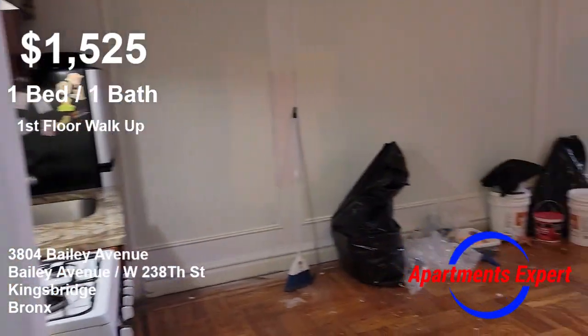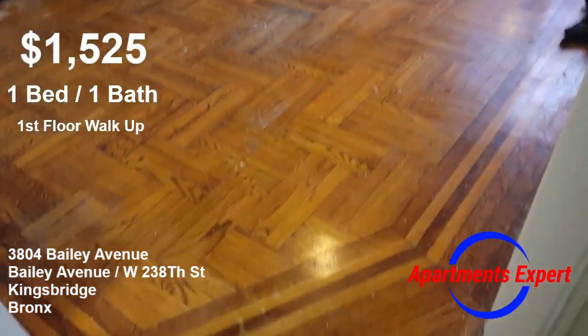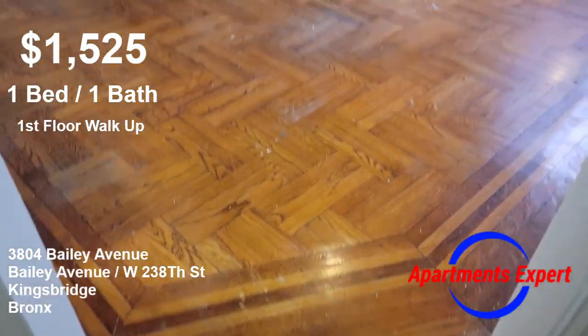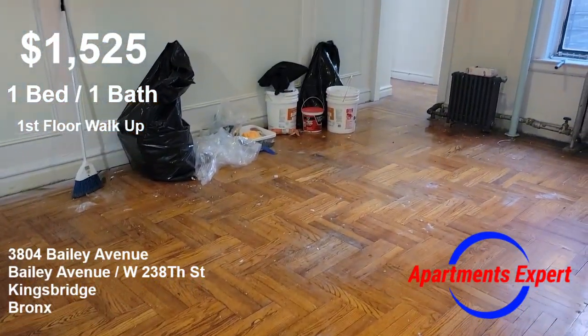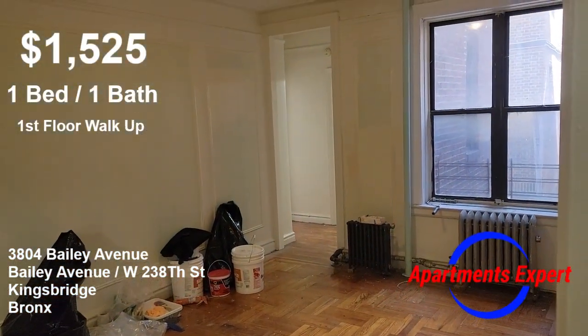All right, I want to give you a sneak peek. This is an apartment. The tenants just moved out. It's going to look a little rough today, but we're turning this around really fast. This is a 1-bedroom with an open living room kitchen.